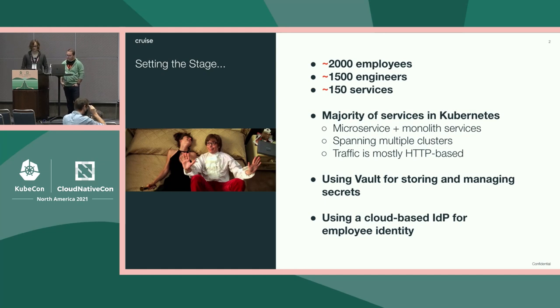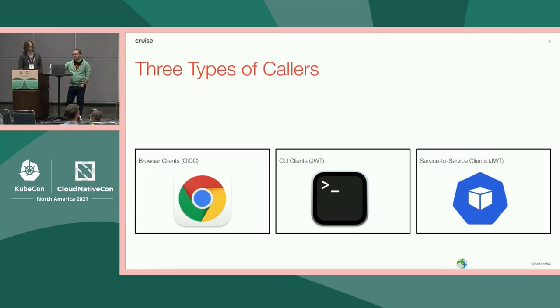As for storing and managing secrets, we use HashiCorp Vault, and we use a typical cloud-based identity provider for managing employee and contractor identity. And so when talking about AuthN and AuthZ at Cruise, we really have three different types of callers or clients that we have to take into consideration. Those callers are browser clients, CLI clients, and service-to-service or application clients.